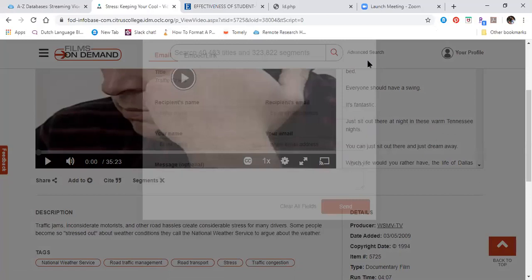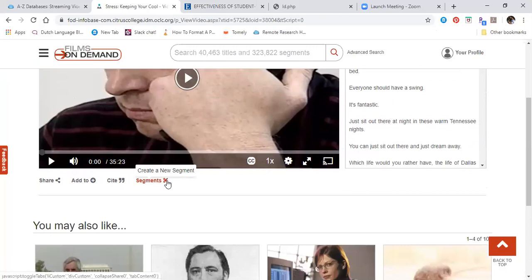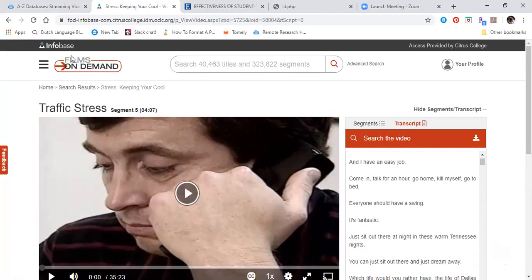And I can create a custom segment. So this is cool. If I want to create a visual presentation, if you're ever in a situation where you are doing a speech or anything like that, sometimes it's fun to have visual aids. So this database allows you to cut out a segment of the video and embed it into your PowerPoint presentation or whatever you're using. So that's Films on Demand.